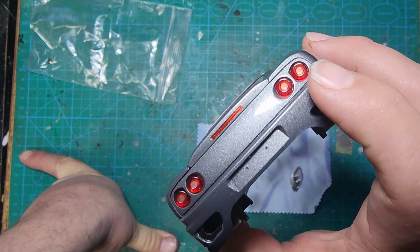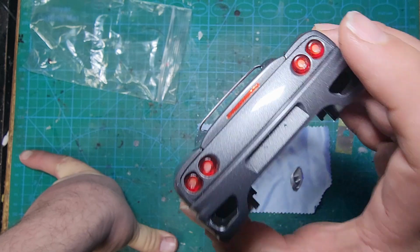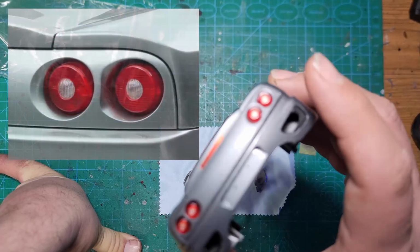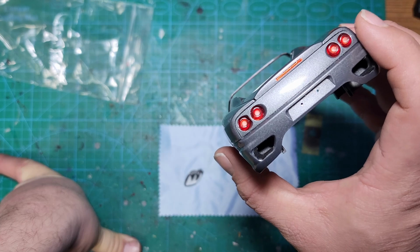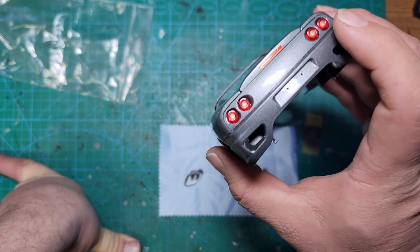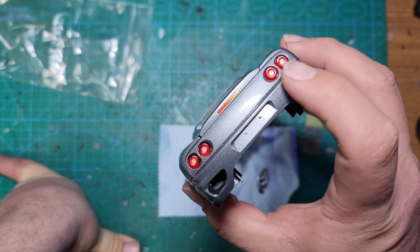Tamiya tells you to paint the centers of the outer ones in orange. Don't do it. Just like the headlights on the real car, there is an orange tinge to them because there's an orange bulb back there. But on the real car, these are not orange. The outsides are reds, the insides are white or silver.